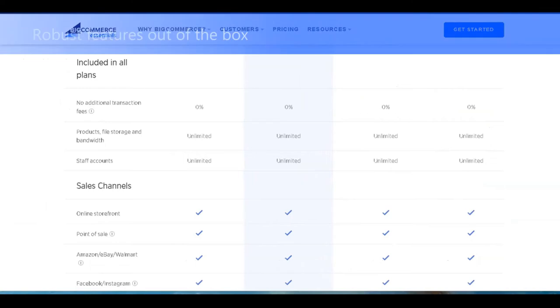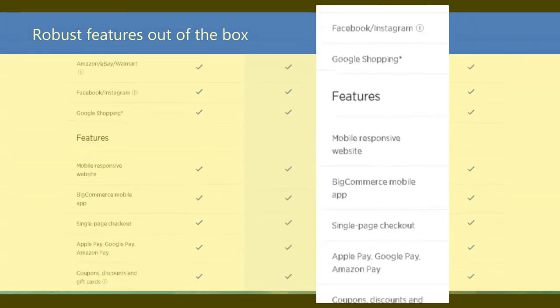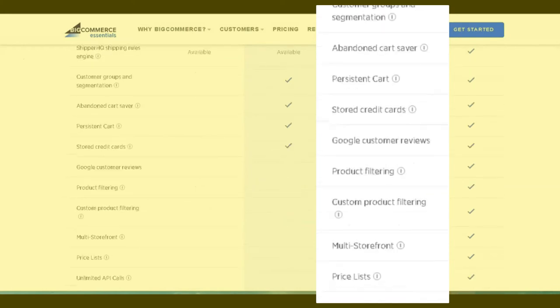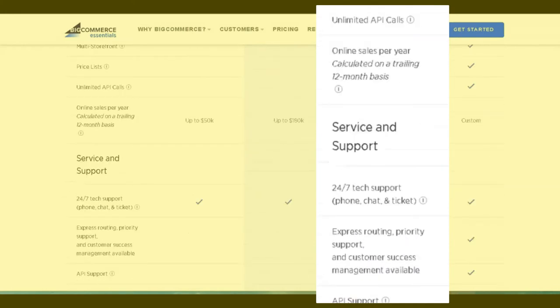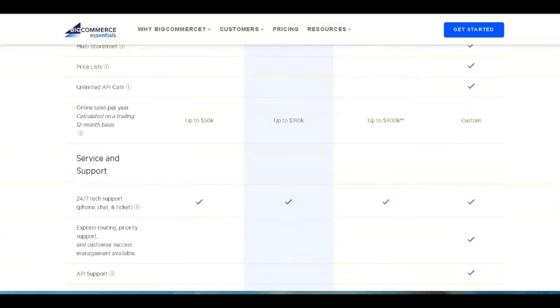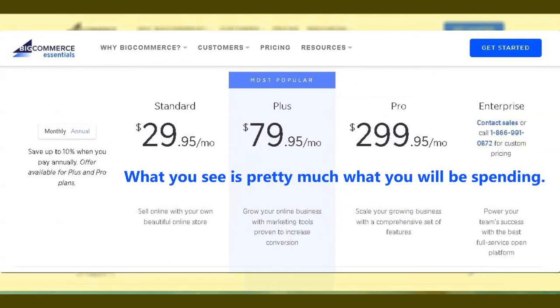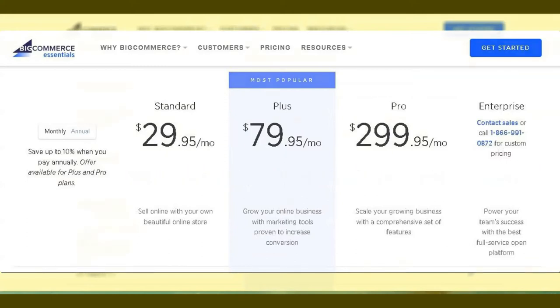What separates BigCommerce from their competitors is their robust out-of-the-box features. With BigCommerce, you don't need to spend too much on third-party apps for essential features to get your store up and running. What you see as the base price on your plan is pretty much what you will be spending on a monthly basis.